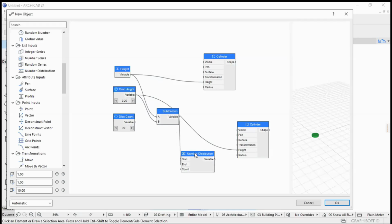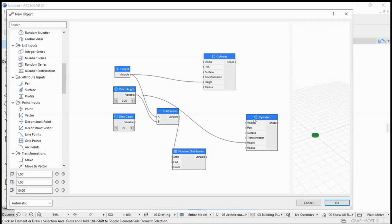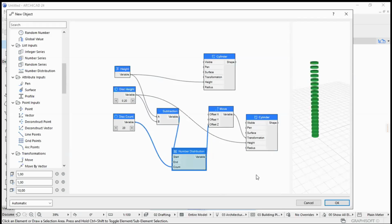And basically this only needs a move now, right? Once I have the distribution, I need to move these. So I'm going to use a move. I want to have the 20 pieces, and I want to move them in the vertical direction, and this should drive my cylinder, right?